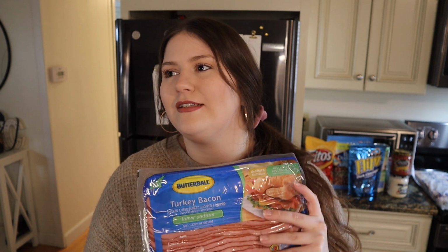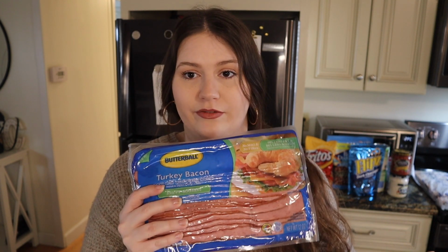Also got some turkey bacon, of course. I'm on such a turkey bacon kick again. I just love it. The normal turkey bacon is way too salty for me, so I always get the low sodium one. I get in the routine of eating certain foods for a while, and then I'm like, what happened to turkey bacon? So picked up some of this again. We're going strong for 2 whole weeks now of eating turkey bacon almost every day, and I love it.